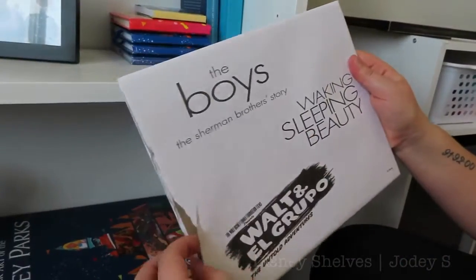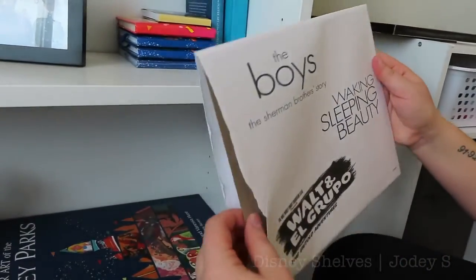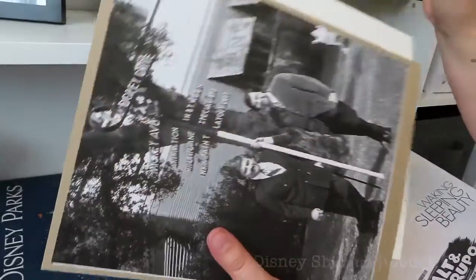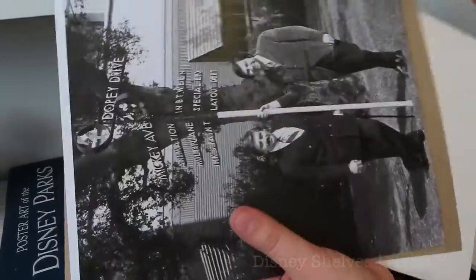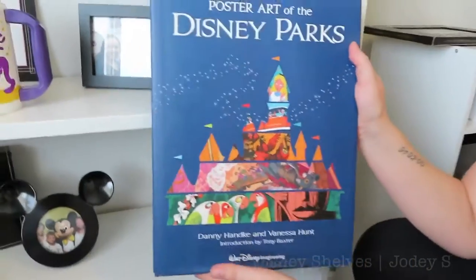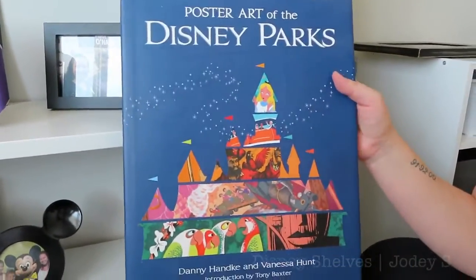Then I've shown these photos before. I got these from the Disney Movie Club, and they are just some photos of Walt Disney, the Sherman Brothers, Roy Disney there in the middle. I haven't found a place for these yet either, so again, they just sit on my shelf. The last book on this shelf here is poster art of the Disney parks. As I said, I absolutely love the posters.